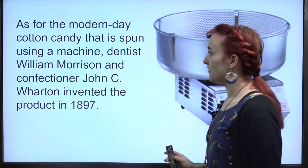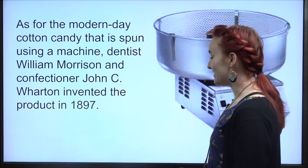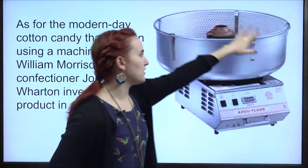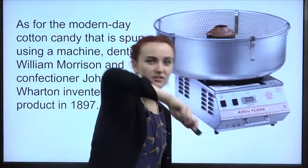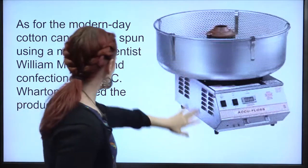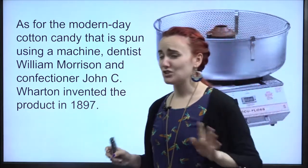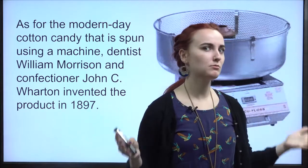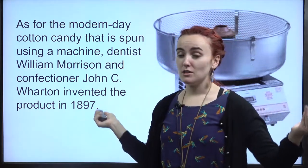As for the modern day cotton candy that is spun using a machine, dentist William Morrison and confectioner John C. Wharton invented the product in 1897. So, have you ever seen cotton candy getting made before? Usually you have this big machine and it melts the sugar and puts it around the edges so that when you swipe a wand around like this, you end up with a big fluffy ball of cotton candy. So this machine was actually invented by these two men, William Morrison and John C. Wharton, in 1897. I think it's really ironic and funny that one of the inventors of the cotton candy machine, which is literally just pure sugar, no nutritional content whatsoever, was actually a dentist. So maybe this was a good way for him to make money.